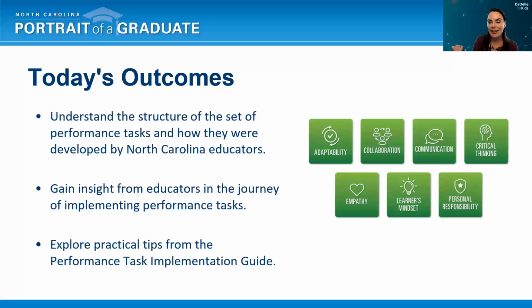So that's awesome. The outcomes for the rest of our hour together today are really to understand the structure and the set of performance tasks that are available and give you a little behind the scenes into the process. Let you gain some insight from the educators that were in the journey of creating those and implementing those performance tasks, and just share some practical tips for how you might use those tasks using the implementation guide.